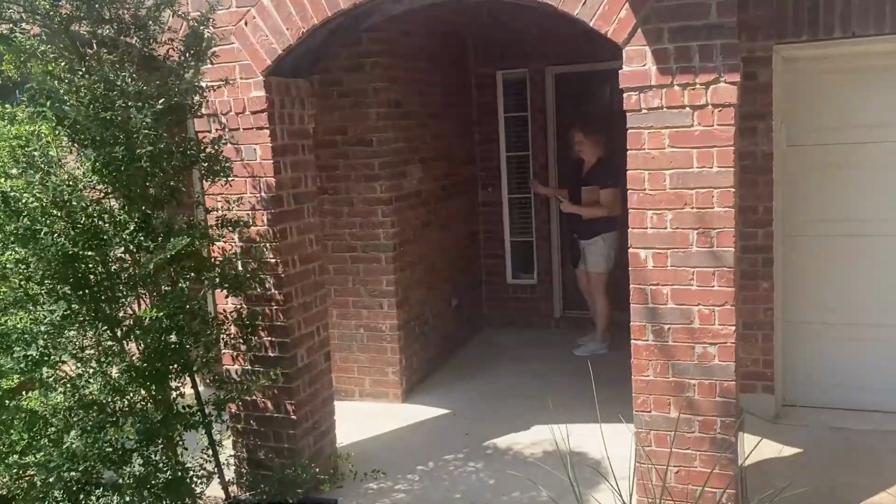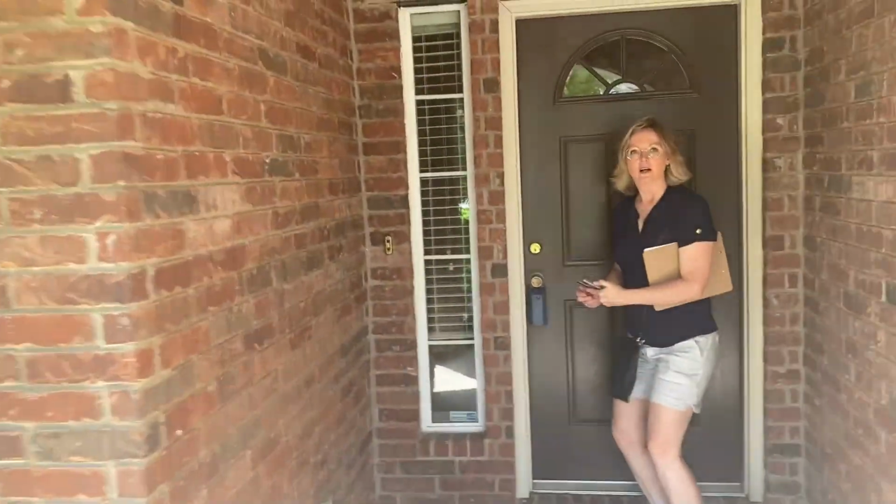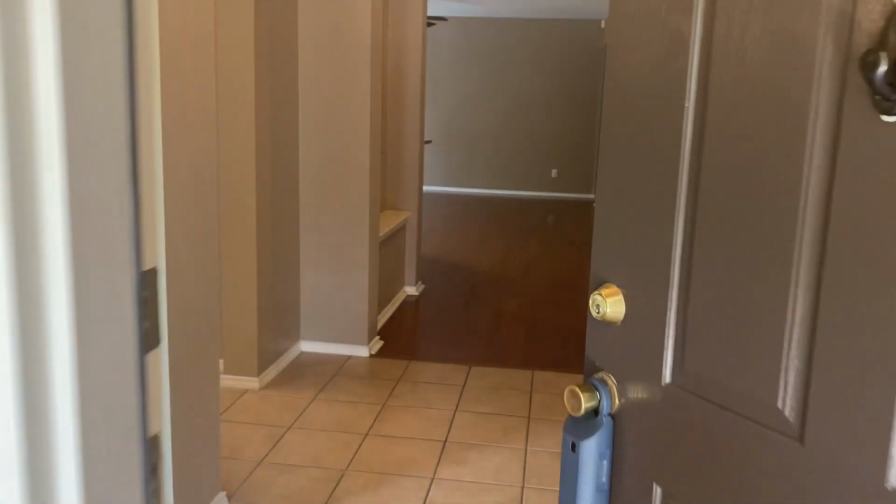Here we go. We're going to go in here, Keely. I'm trying to get this door open with the magic key. All right. Okay, we're going to go into this house in Round Rock, Texas. Show you what about $500,000 can buy you. This looks like a dining room. It could be your office area right away when you walk in.